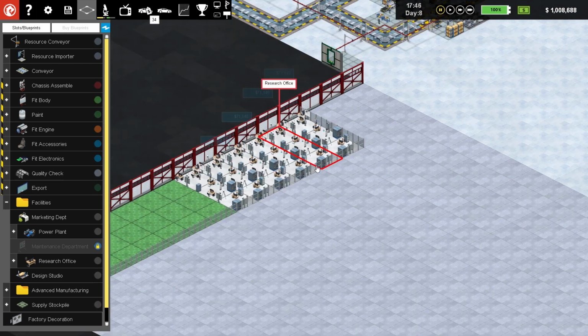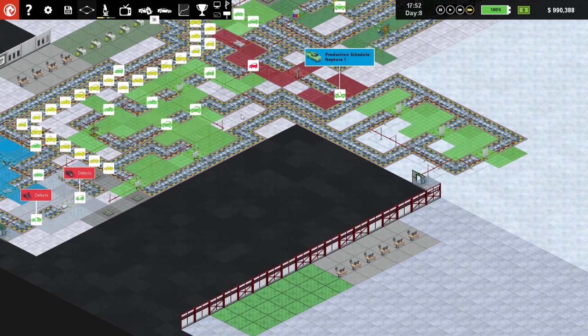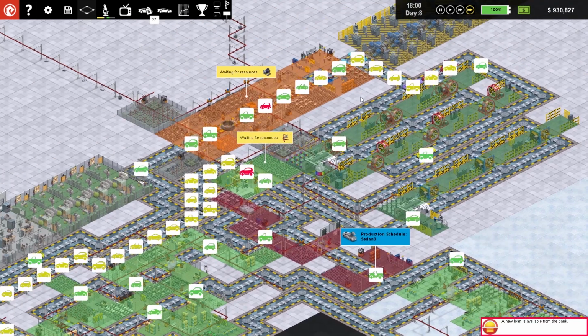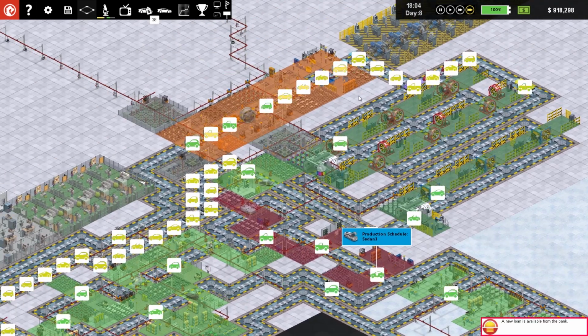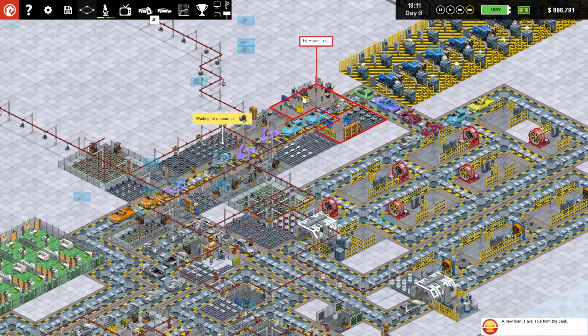Right. That is a heck of a lot of research stations, but it's going to absolutely pedal to the metal on our research progress. It's going to make a real big difference. Real big difference. What is this?